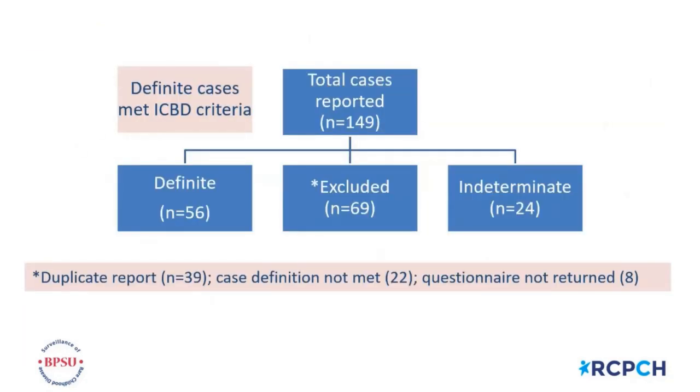We had 149 cases reported. Of those, 56 were definite, they met the ICBD criteria of 4 or more. 69 were excluded, and this is common in BPSU studies, but there were a number that were duplicate reports, some that didn't meet case definition. For example, they might have been out of the age bracket we were interested in, and a few where we didn't have the questionnaire returned. This left us with 24 patients who didn't fulfil ICBD criteria, and we termed indeterminate. These are ones we wanted to follow up at 1 year to see if they'd accrued other features that therefore meant they met ICBD criteria.